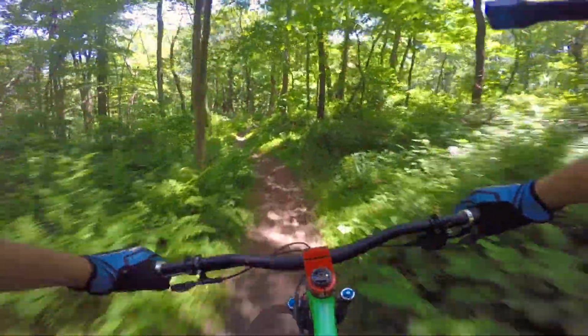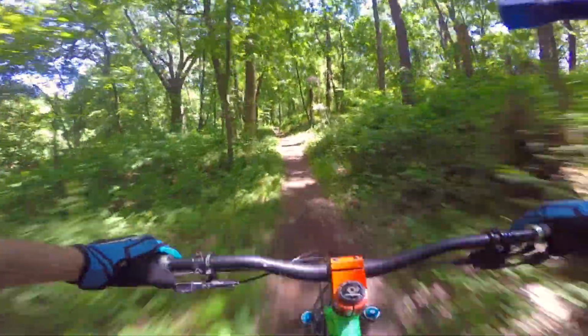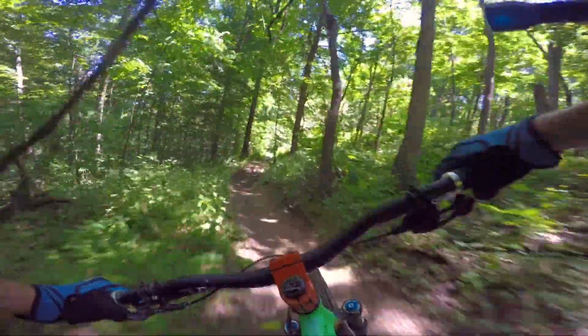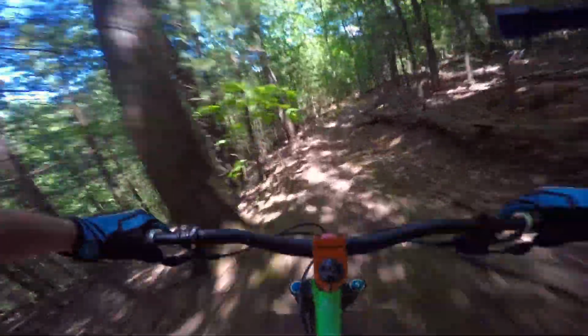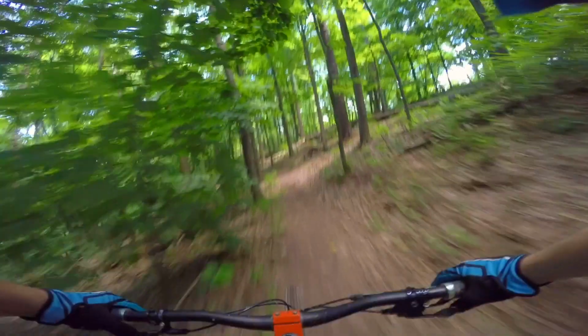For a new rider, this trail is actually fast and flowy enough that it'd be really easy to get in over your head. I've been coming up here for a couple years, so I kind of remember where some of the tight turns are at. But I have made mistakes before. Still on Osprey.